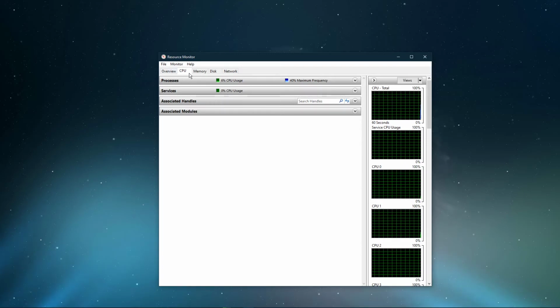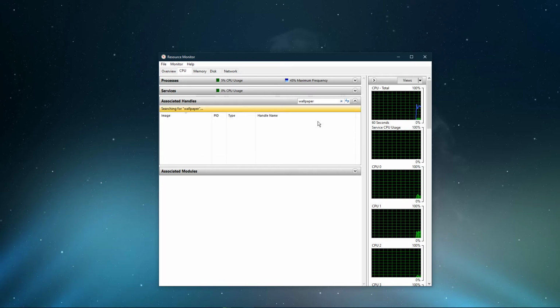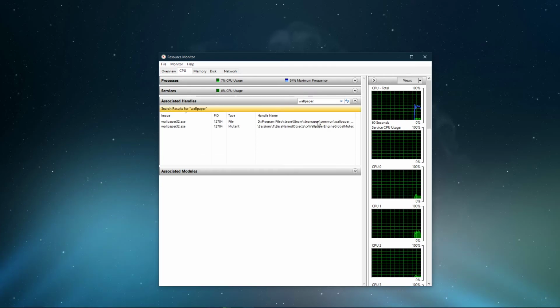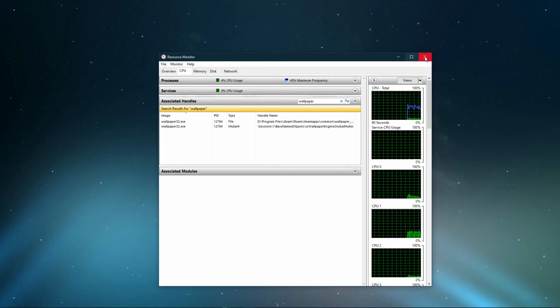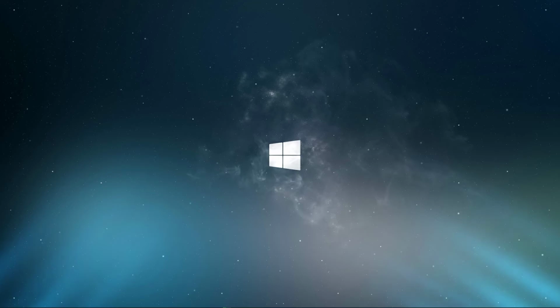In the CPU tab, open associated handles, and here search for the folder or file which is giving you the error. This will allow you to end the process from here and enable you to delete or move the file again. In case the issue persists, then assure yourself that the application is not still running on your system.